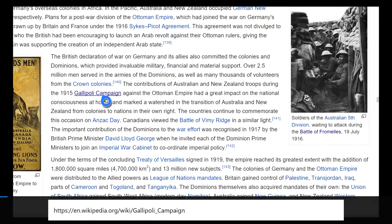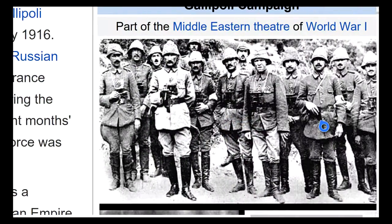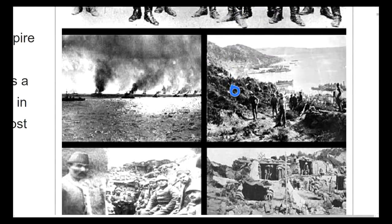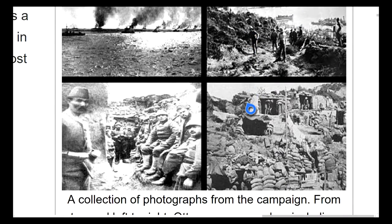And now I'm going to go to the Gallipoli campaign. Let's see this. This was the British Gallipoli campaign, part of the Middle Eastern theater of World War One. This was all these men. This was how the war was. These looked like dreadnoughts out here. This was the beach of Gallipoli when they stormed. I will get into the Gallipoli campaign later on. That is part of the war which took place in Chapter 4, The Runner, if you guys remember the Australian guy. Yep. So we'll get into this later on in a different video.